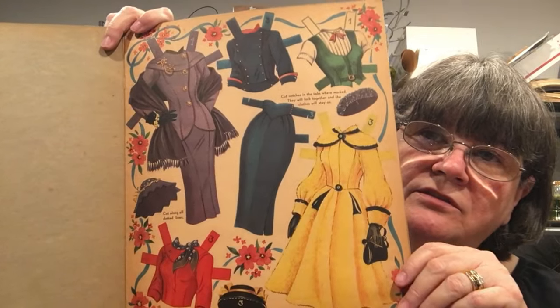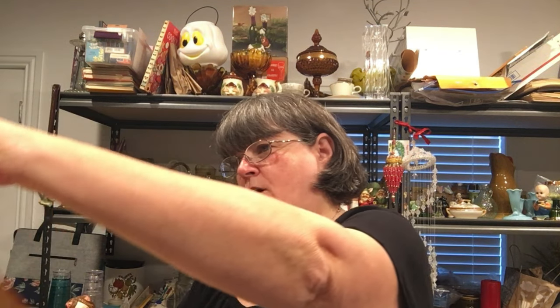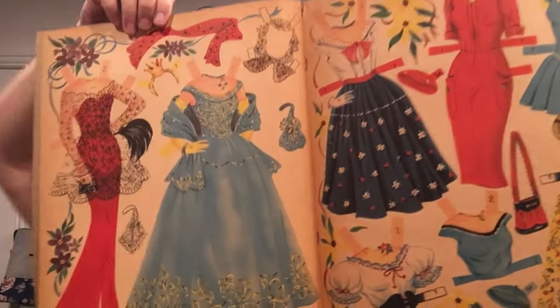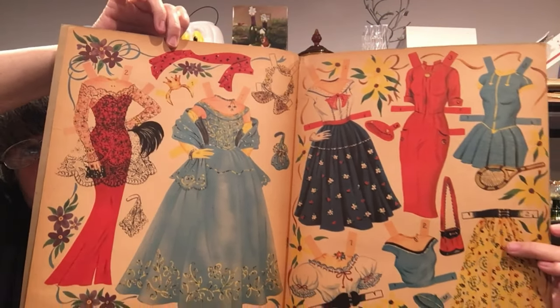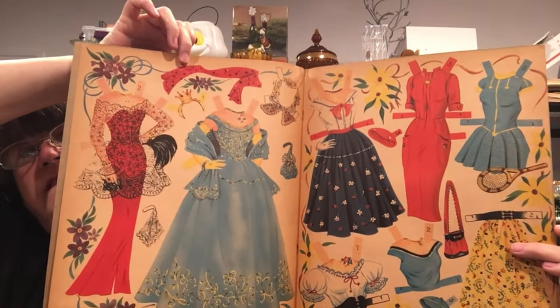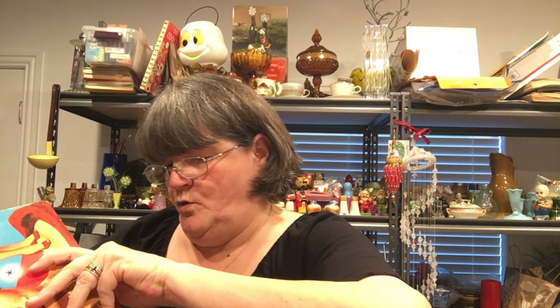But look at these clothes. Oh, aren't they beautiful? Let's see if there's an evening gown in here. Is there an evening gown we can look at? Oh yes. Oh yes. Oh yes. Okay. Look at that red dress and that blue one. I mean, now you tell me, why don't we dress in these beautiful clothes? And why in the world would I not want to play with paper dolls? I mean, there is absolutely no reason in the world why I should not just want to play with paper dolls.